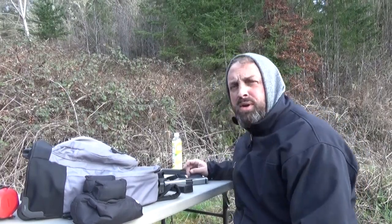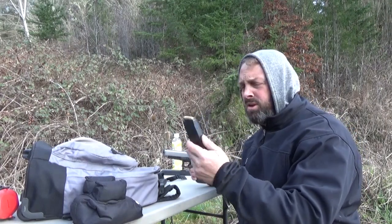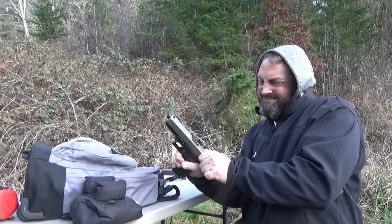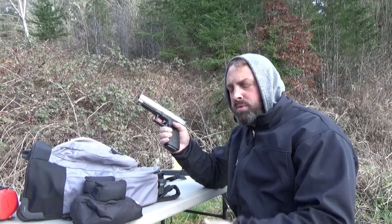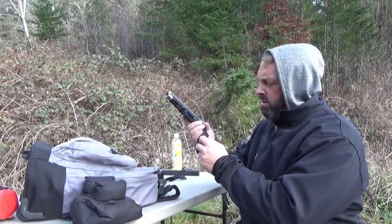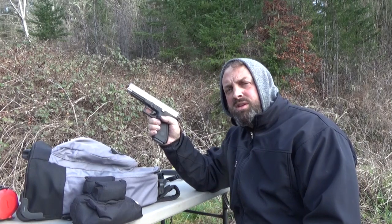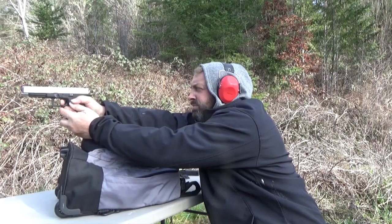Here's another issue I have, guys, is some of these Glock magazines are defective. Ugh, man, they just won't chamber the first round. Take the first cartridge out of there and it chambers just fine. Ridiculous. If it says 13 rounds, you should have 13 rounds.